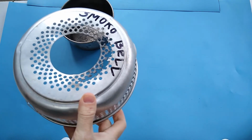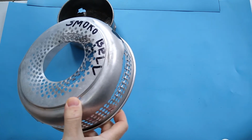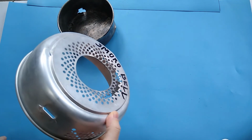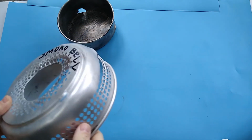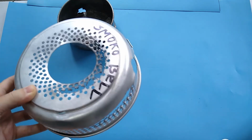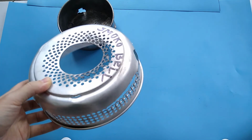Now, this appears to be a catastrophic failure. It really wasn't, as in this could theoretically still be usable. Obviously, you wouldn't unless you absolutely had to, so it was removed from service. The reason I share this is because out of all of the video and all of the things I've seen about Trangias, this is not something I've seen brought up very often.